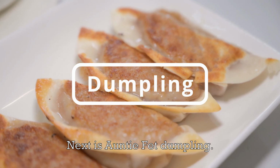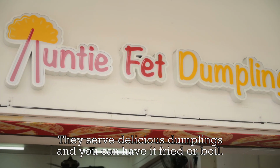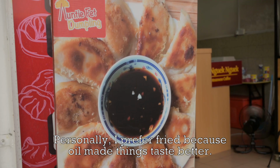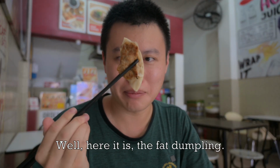Next is Fat Dumpling. When I crave dumplings, I always come here. While the shop may look simple, don't let that fool you. They serve delicious dumplings and you can have them fried or boiled. Either way is good. Personally, I prefer fried because oil makes things taste better. Well, here it is. The Fat Dumpling.